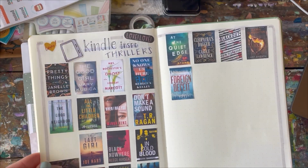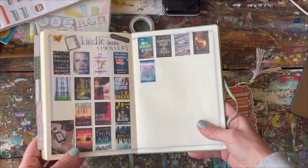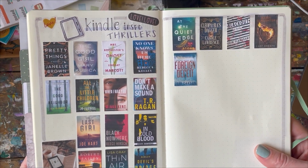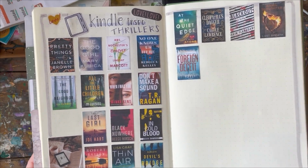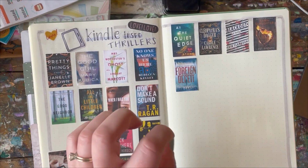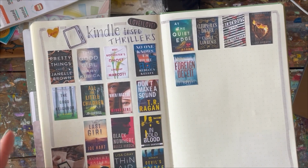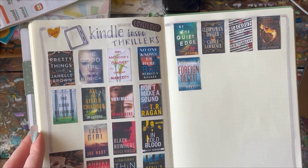And then I decided to also put down in color physically somewhere the books that I have on my Kindle, because mine's not in color and I don't really look through it very often to see what's on there. And I thought maybe if I put them visually somewhere, I would be more likely to read more on the Kindle. So I've divided them by genre-ish.